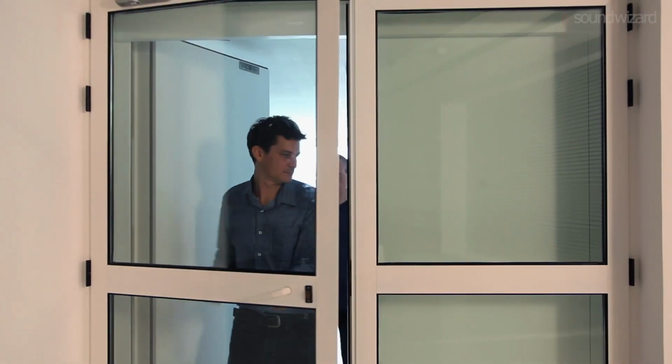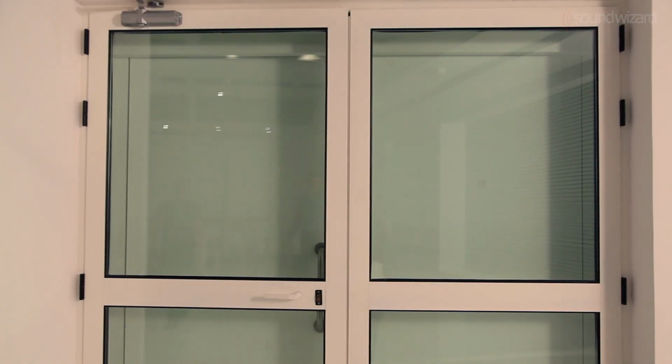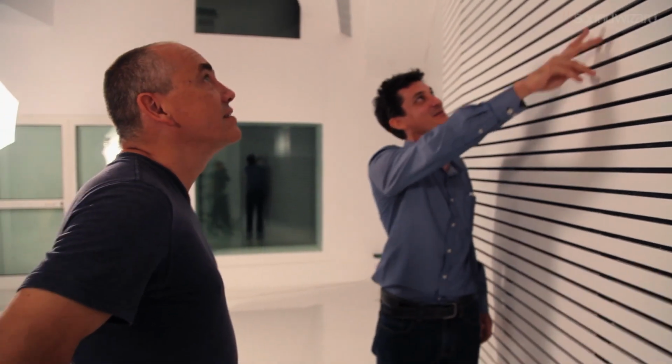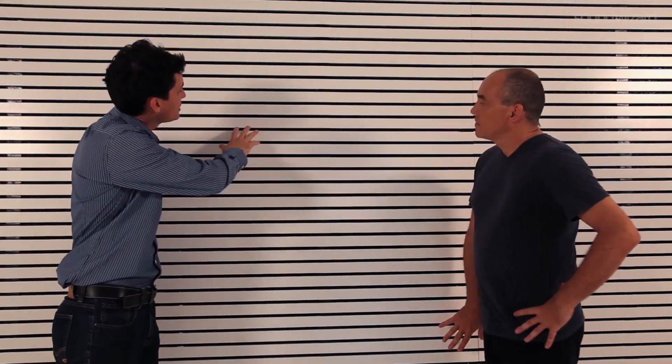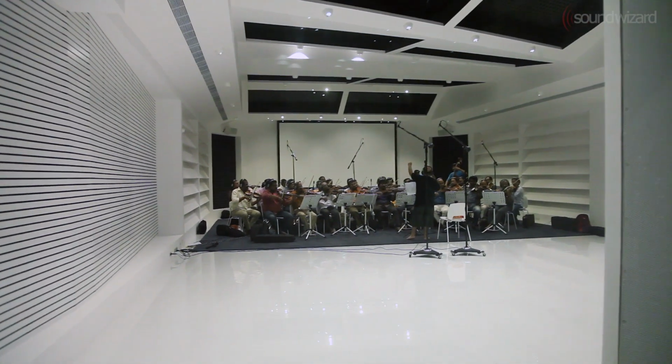The challenge for such a big facility is the crosstalk between the rooms. You don't want that to leak into any other room, any other production that happens in any other recording space. So the isolation between the rooms had to be really as good as possible. Usually you're careful about between 2 rooms or between a room and the neighborhood.